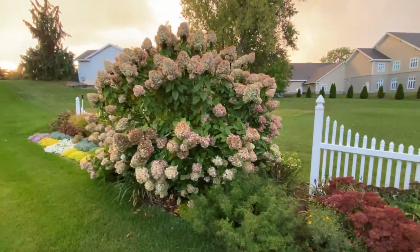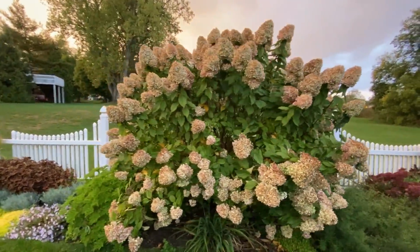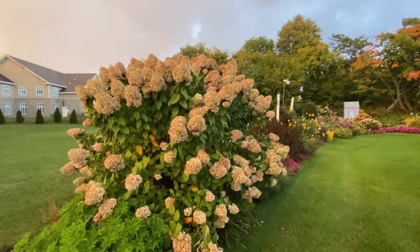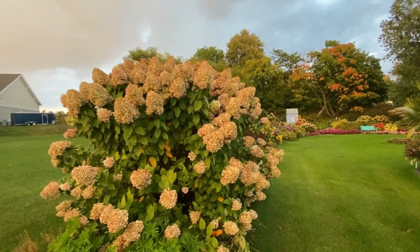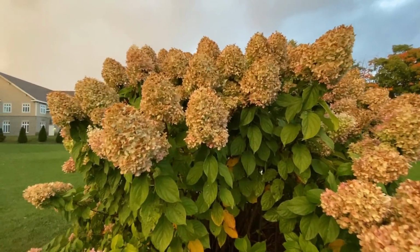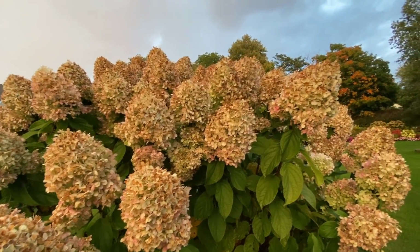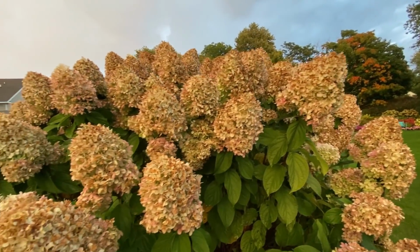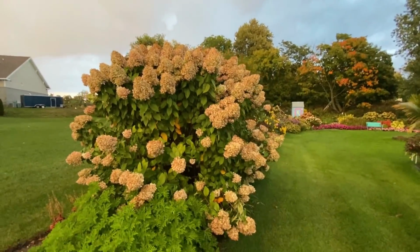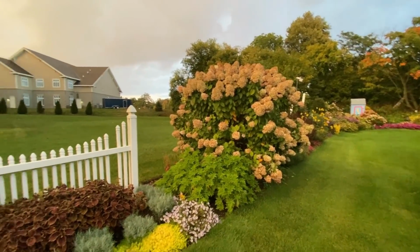And the Limelight Hydrangea looks really pretty. We'll get this direction on it here, and you can see beautiful large blooms. This is probably about 8 foot tall, and it was beautiful white, and then it went to its dusty rose, and now it's definitely fall, way past prime color. But I do like it from a distance. The flowers still look pretty cool, and the texture it gives in the garden is really nice.